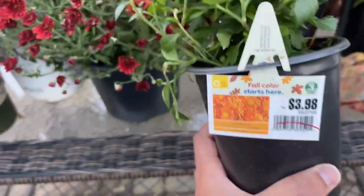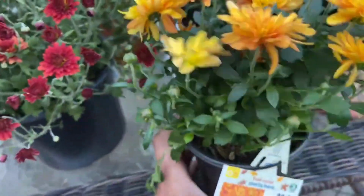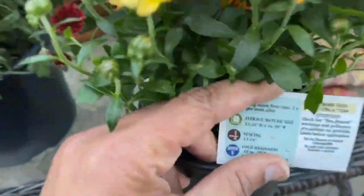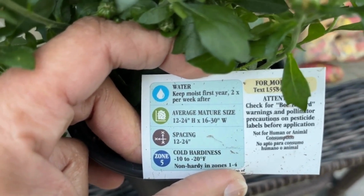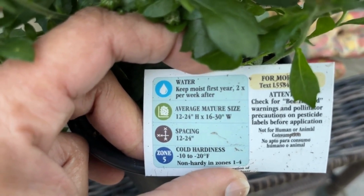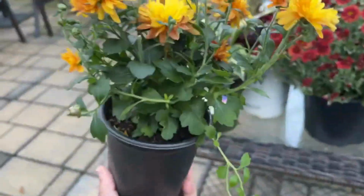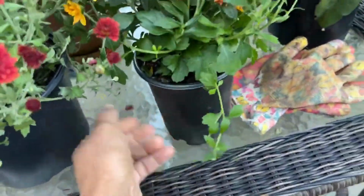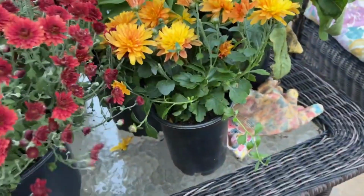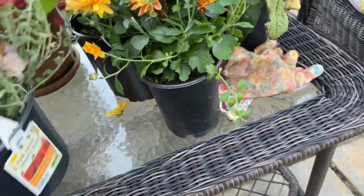And then I got a couple of mums just to put in some planters I have in the front, and I only paid $2 for this. What I like about a mum, these are hardy mums, meaning they will come back for me next year. This will grow 12 to 24 inches high and 16 to 30 inches wide. It's non-hardy in zones 1 to 4, so my friends in zones 1 to 4, this mum will not come back for you. Look at the beautiful colors in here. I only paid $2 for that, and it will come back, so it's not as if I'm wasting money buying a mum that's not going to come back for me.